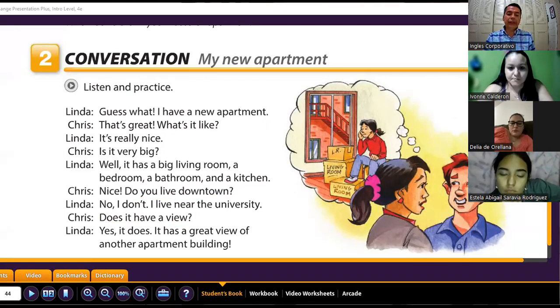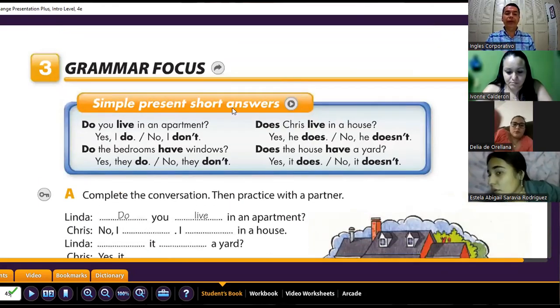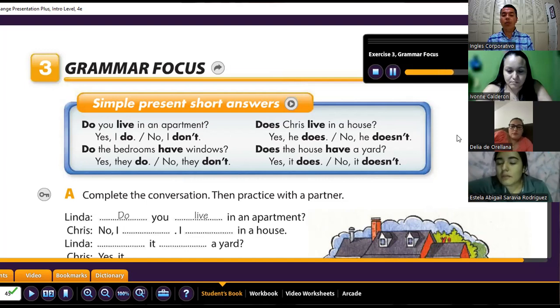Now, let's practice the yes, no question. Listen to the audio. Page 45, exercise 3, Grammar focus. Simple present short answers. Do you live in an apartment? Yes, I do. No, I don't. Do the bedrooms have windows? Yes, they do. No, they don't. Does Chris live in a house? Yes, he does. No, he doesn't. Does the house have a yard? Yes, it does. No, it doesn't.